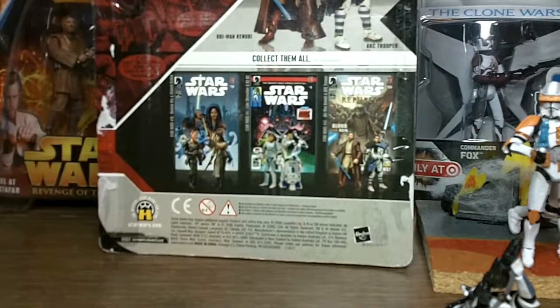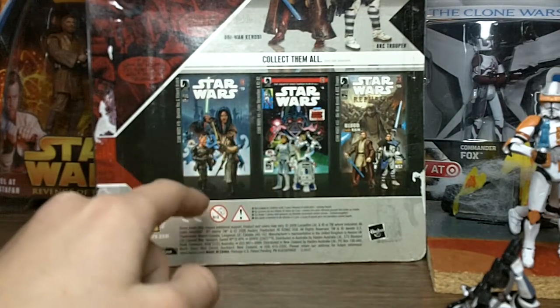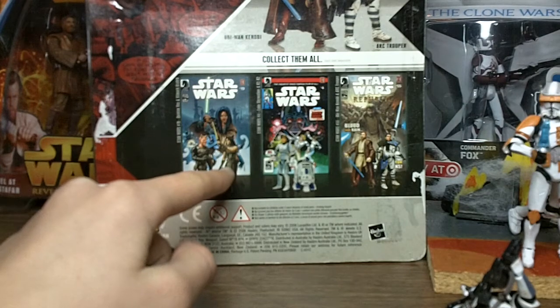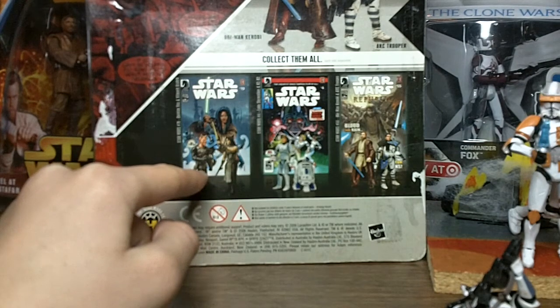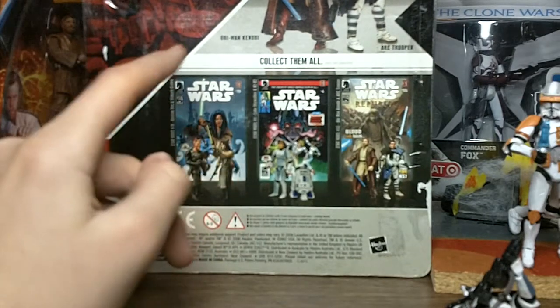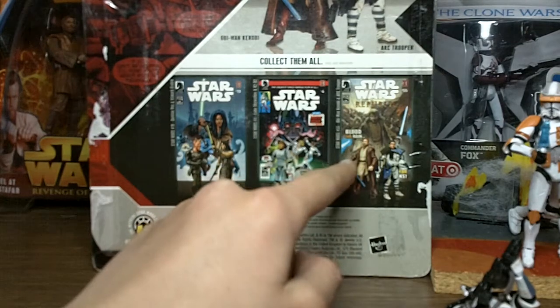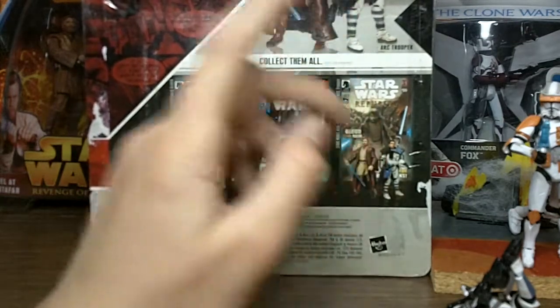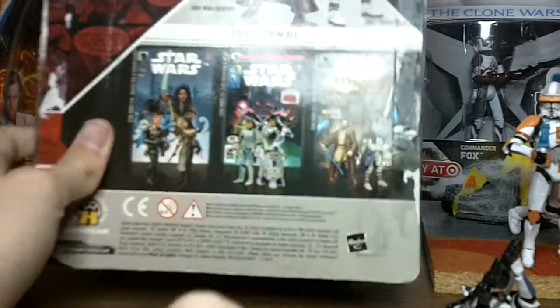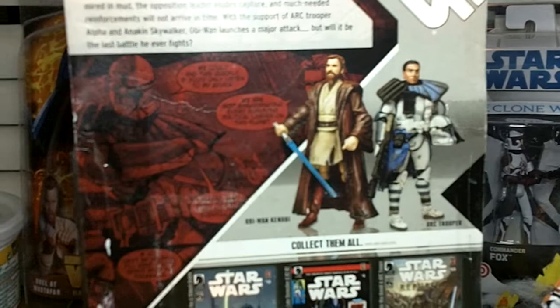So yeah, here's the back of the packaging. It shows other comic packs in the wave. This one comes with Quinlan Vos and Vermargrak or Gark or something, an alien species. This comes with Luke Skywalker and R2-D2, and this one is the pack that I have right now. Then it shows, of course, a picture of the figures right there.